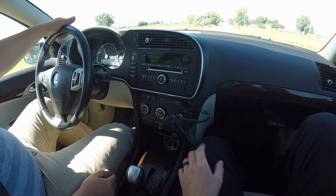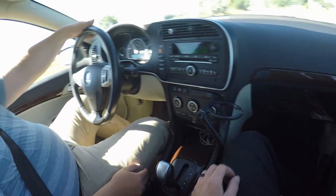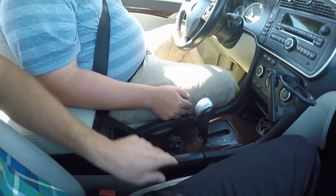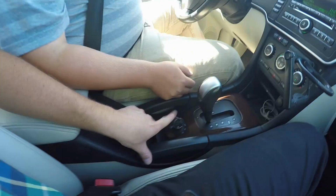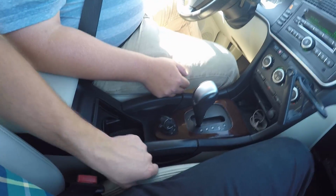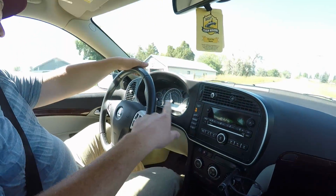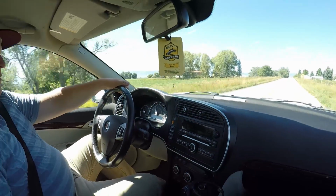Got the fancy Saab airliner cup holder here, secondary cup holder down here, emergency brake, the famous Saab key in the center of the console here, turbo gauge, and of course they have that information display panel there that is also very airline, checks all the systems.